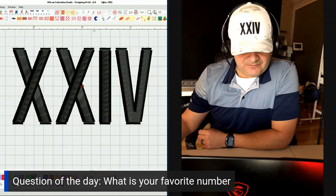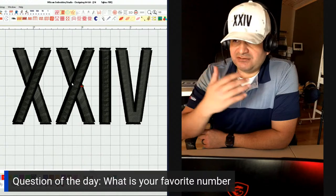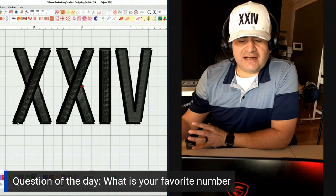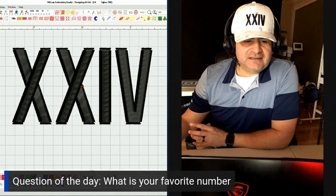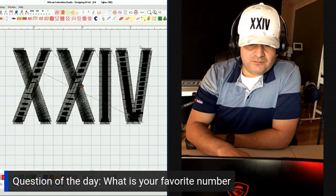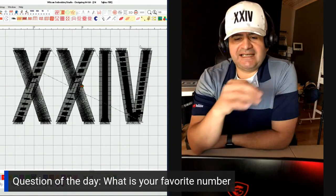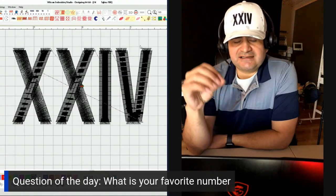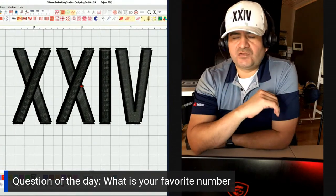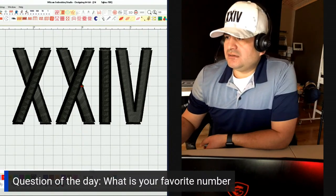Right here on the left side, I have the actual stitching of the hat that I'm wearing right now. This is what the final outcome looks like, kind of. But as digitizers, this is what we see: the inside, the bones, the meat and potatoes of our designs. A lot of times when something's not going right, we have to know the inside workings of 3D puff. So that's what I'm going to go over today. Let's go.